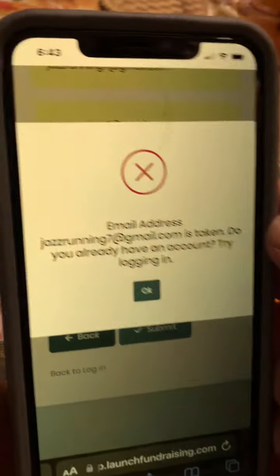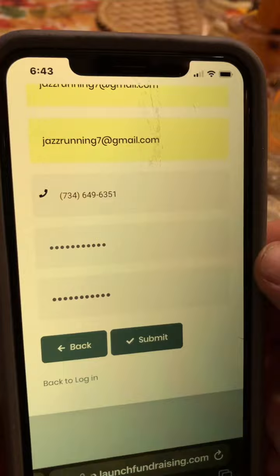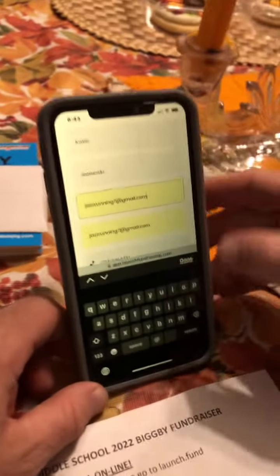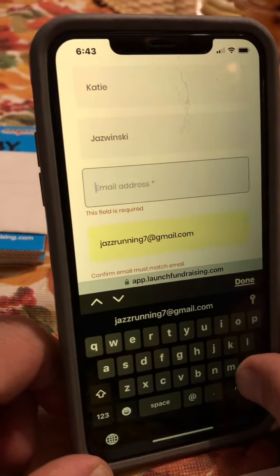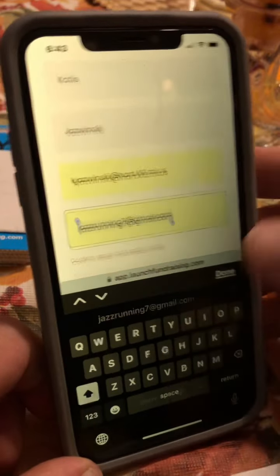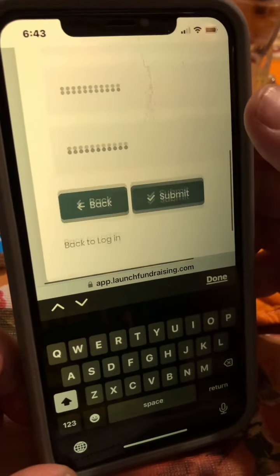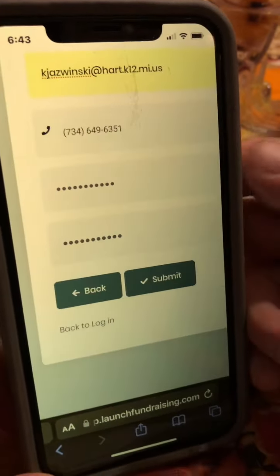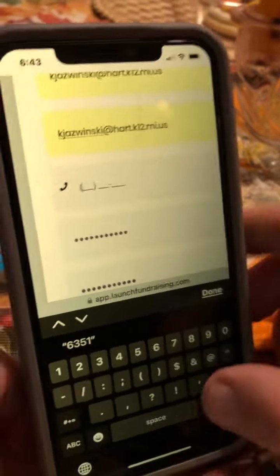It says that email address has already been taken since we had logged in someone else from that email address, so we're going to have to choose a different email address. So I'll use my alternative email address. Alright, now we'll click on submit. Oh! Phone number has already been taken. So that means I'm going to have to use my parents' cell phone or my husband's cell phone.